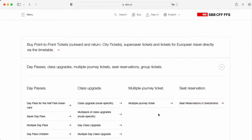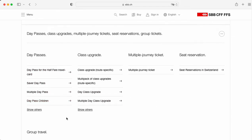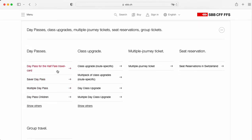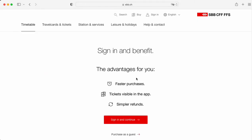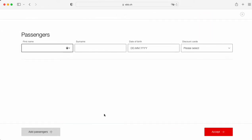So now you can see the different options that we have. I will go through each of these. So the day pass for the half fare travel, this is if you live in Switzerland and you have a half fare card. If you're just visiting, you probably don't want to purchase a half fare card because this is a larger investment, usually for a 1-year term. So yeah, you can continue as a guest.